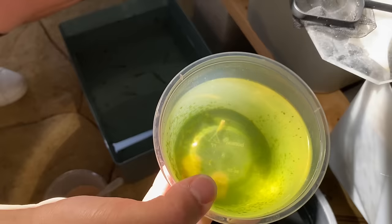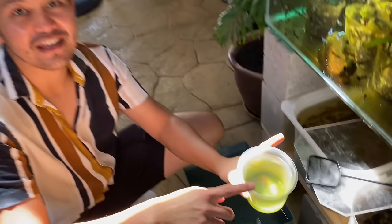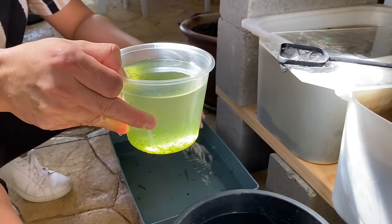How old is this guy? I think they are going to be 1 month on the 15th of March, probably in 2 weeks' time. So do you find that it's really beneficial to put them in bigger spaces when they're growing up?